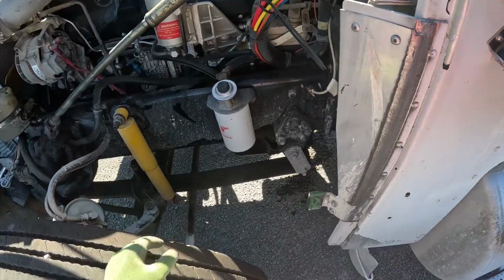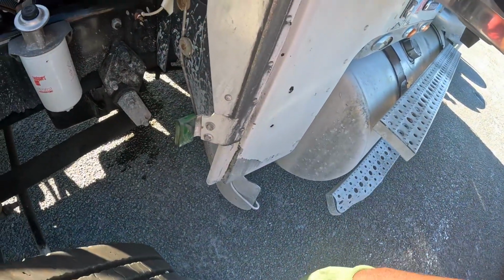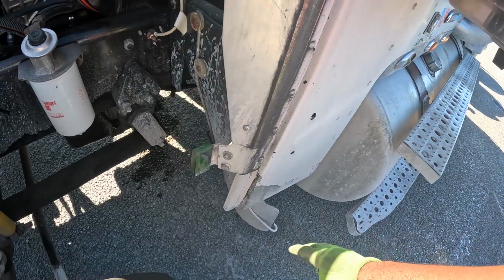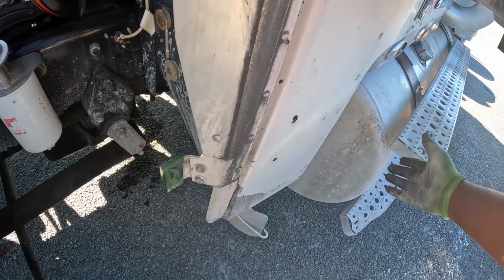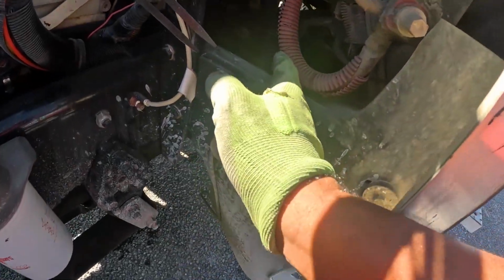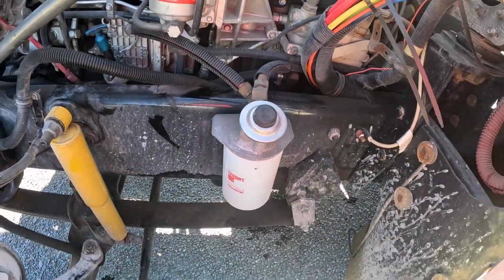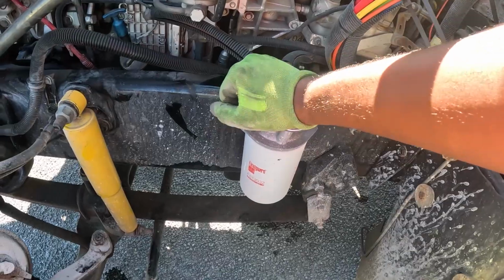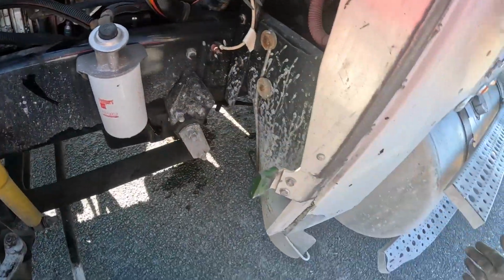Right here you got your fuel pump. All my fuel is sitting in the bottom of the tanks right now, so there's no point in trying to start the truck up. I don't even know if the batteries are good, but I need to get fuel from the bottom of the tanks through the fuel lines and on into the engine. So the thing about the Mercedes is when it gets cold outside, their fuel tends to go back.